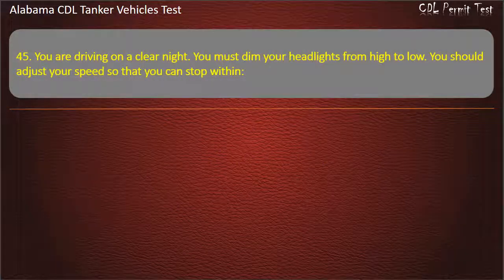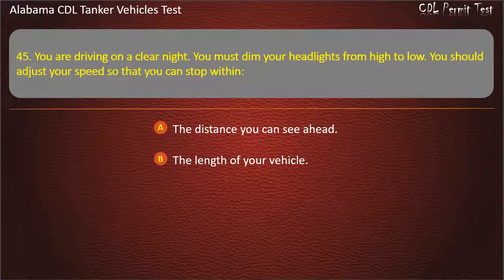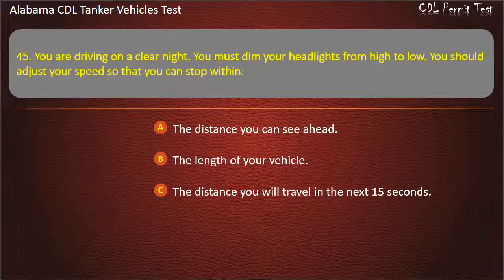Question 45. You are driving on a clear night. You must dim your headlights from high to low. You should adjust your speed so that you can stop within the distance you can see ahead, the length of your vehicle, the distance you will travel in the next 15 seconds. Answer. The distance you can see ahead.